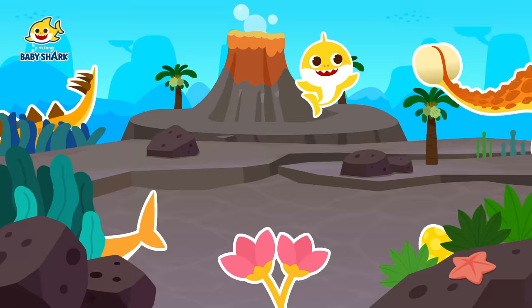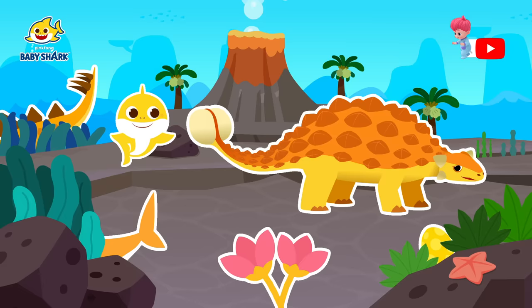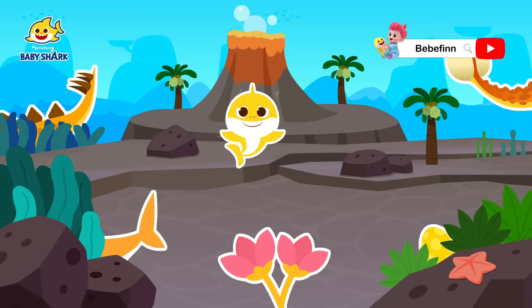Baby Shark, you shouldn't be here. The volcano may erupt at any moment. Ankylosaurus is right. I think the volcano is going to erupt. I need to find Grandma Shark.